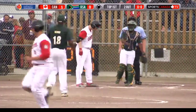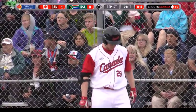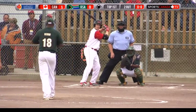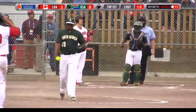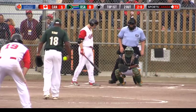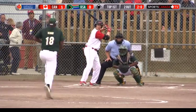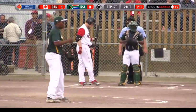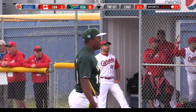And into the dirt. Andy Skelton stands in the on-deck circle. Mason, one of the batters, had a real good eye at the plate. Very patient. Down and away for a ball. Two-0 count. Called for a strike. One of those pitches that he was just gauging the speed there. So we'll see if he comes out of his shoes here.